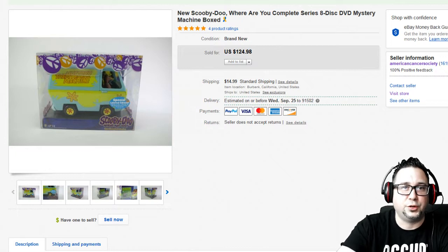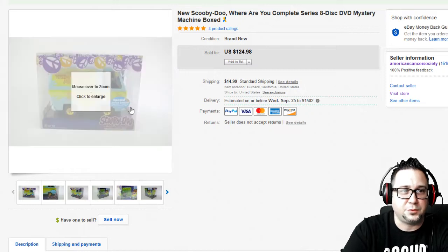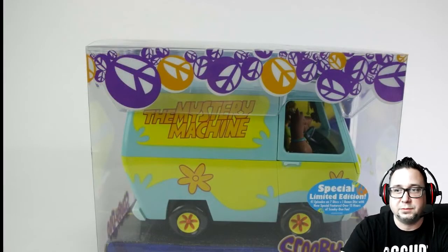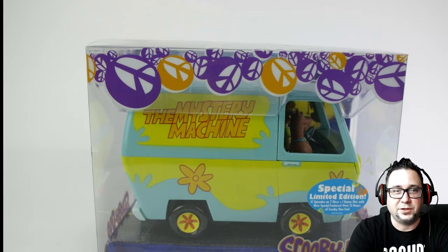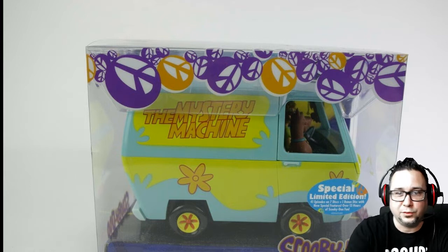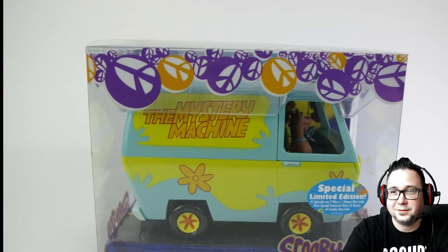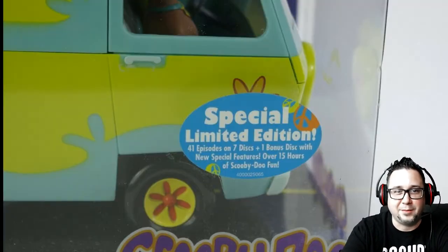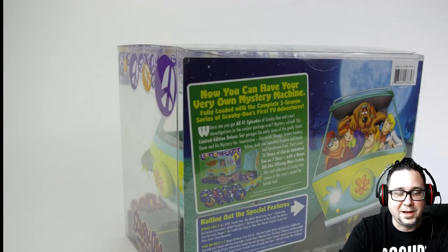Next up, we have the Scooby-Doo. Now, when I first saw this come into the shop, I thought this was actually a toy, but it's actually a DVD set. It's pretty cool. It comes in the Mystery Machine. That's always one of those trivia questions you see on Jeopardy or Trivial Pursuit: what is the name of the Scooby-Doo mobile? The Mystery Machine is the name. Hunting criminals is their game. And those blasted kids, always meddling. Those meddling kids.